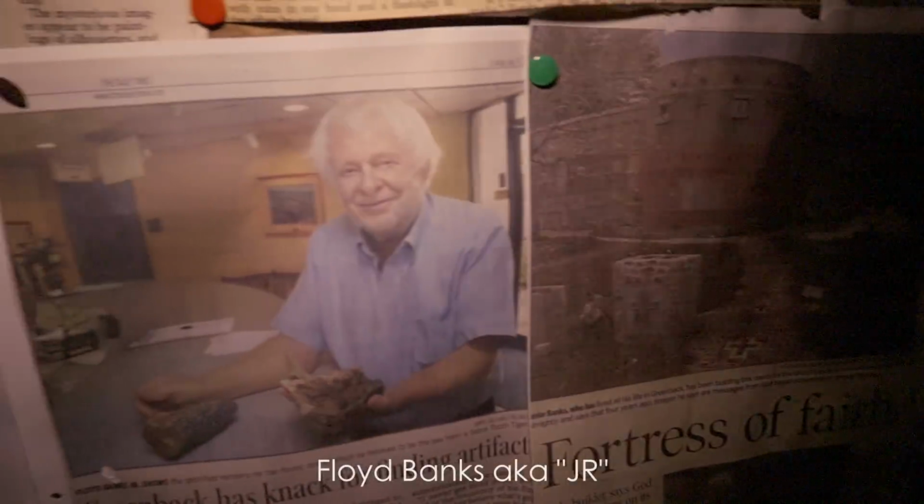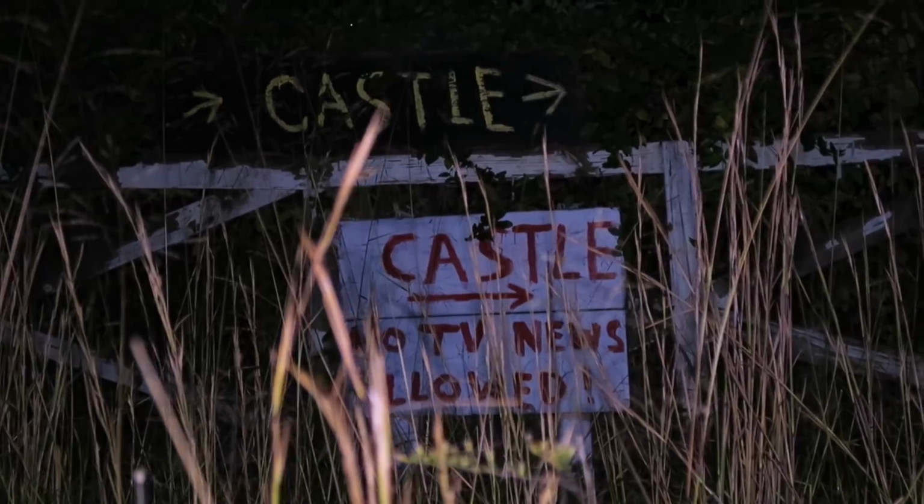When we arrived at the castle, we were met by Junior, and he gave us a little bit of a tour and some history on this place. I'm going to share some of the important facts. Let's start out with this: this place is haunted. There are some crazy stories here, and it's mainly about people who have been cursed for trying to ruin this place.